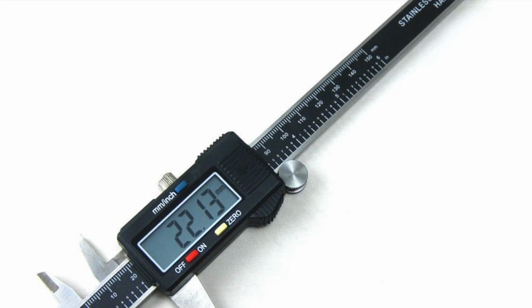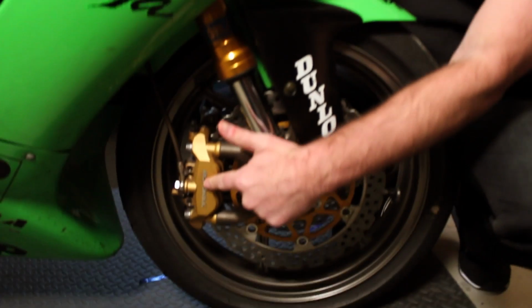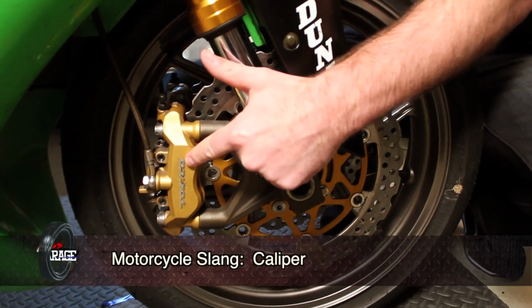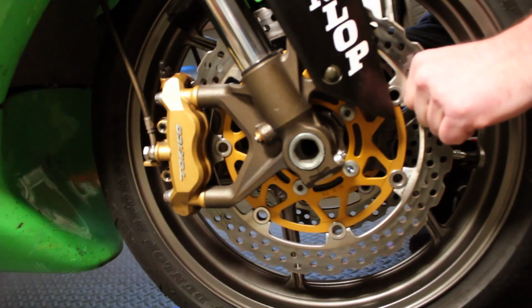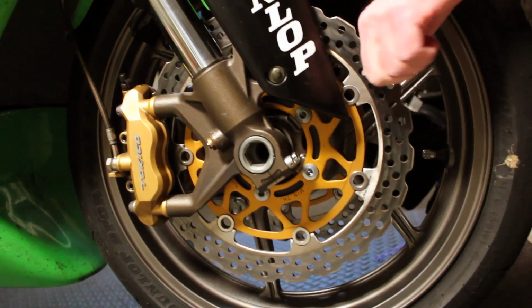Another term, let's talk about caliper. Not calipers. Calipers are used to measure small things, but a caliper on a motorcycle is actually what helps the motorcycle to slow down and stop. It's a brake caliper. Inside the brake caliper you have brake pads. When you hit the brakes, they clinch onto the brake rotor, and that helps to slow and stop the motorcycle. So now you know a couple extra terms as it relates to the world of motorcycling, swing arm and caliper.